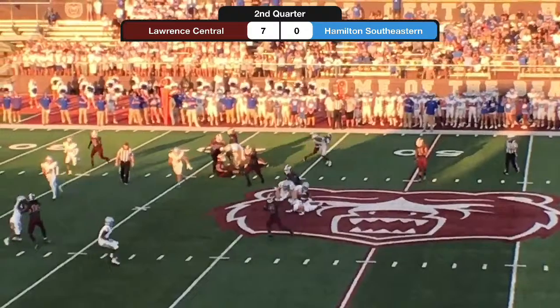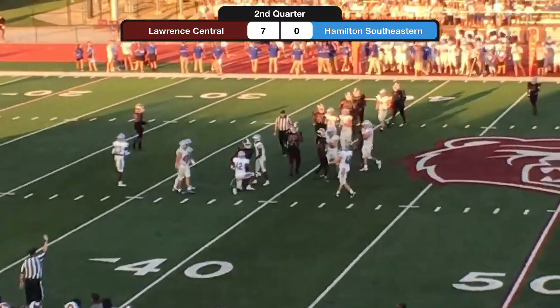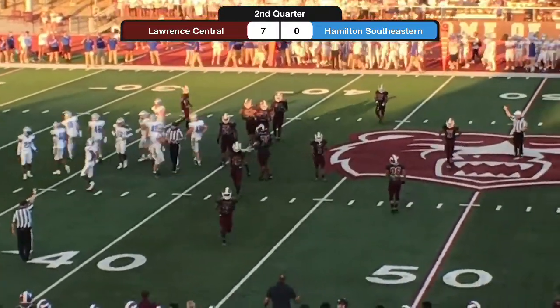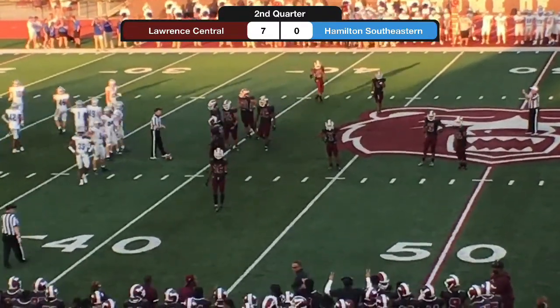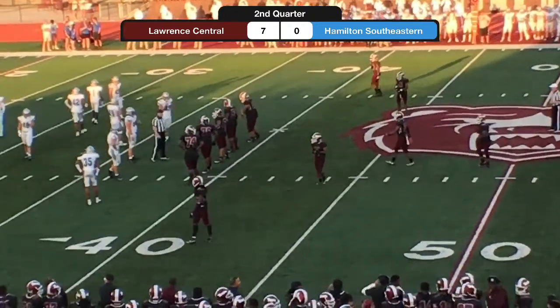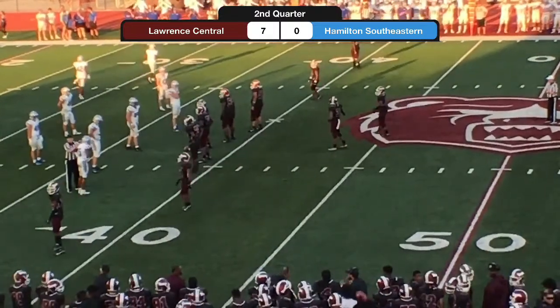And a handoff there to Duff as he goes outside of the defenders. Sorry, not Duff. Elijah Jackson. Great run there. Number 28. Bears looking at a 2nd and 4.